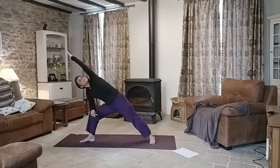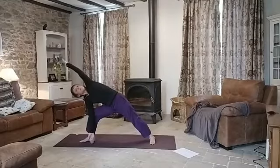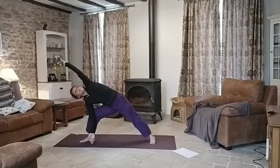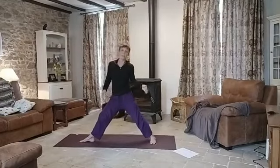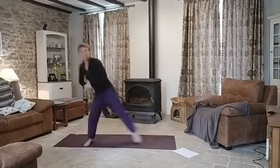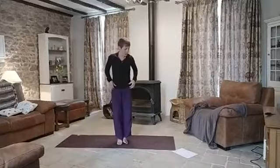Really reach that right arm up, really stretch. Okay, inhale and release. Very good, well done. Bring your feet together. Stand in Tadasana, mountain pose. Take a few deep breaths.